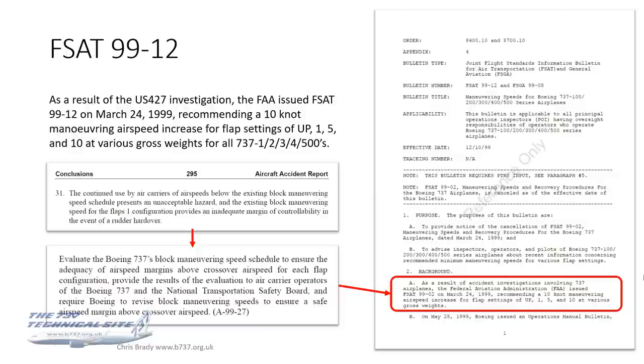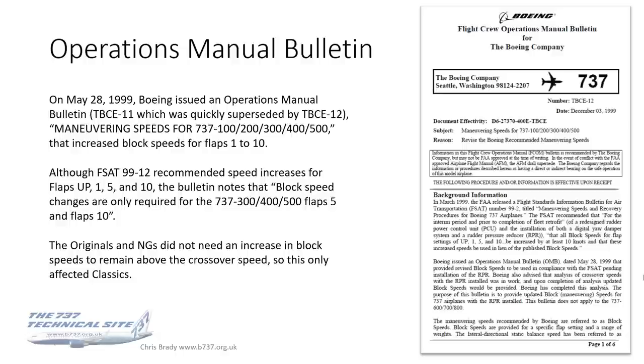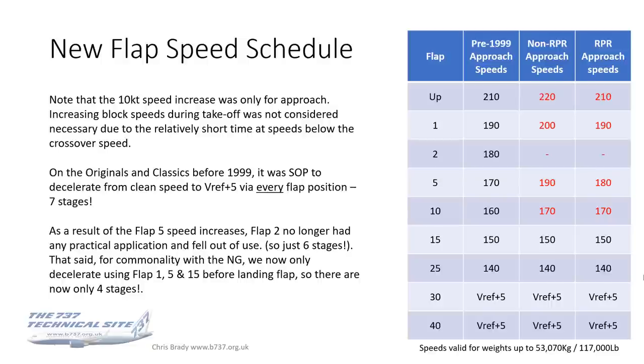The FAA unilaterally overrode Boeing's advice that the block speed was not really the issue. It was the recovery technique, and mandated an increase in block speeds. So Boeing, having been mandated to do it, did it with an ops manual bulletin, and this increased the block speeds for flaps 1 to 10, and lowered the FSAT recommended block speed increases for flaps up, 1, 5 and 10. The bulletin notes that block speed changes are only required for the classics, not the originals, at flaps 5 and 10. The original NNGs didn't need a block speed to remain above the crossover speed, so this really only affected the classics. And as a result, we got a new flap speed schedule.